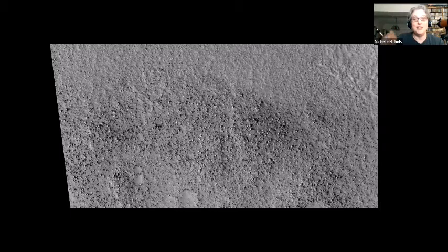So how cool is that? Probably boulders left behind by a tsunami when something from space smashed into the ocean on Mars.